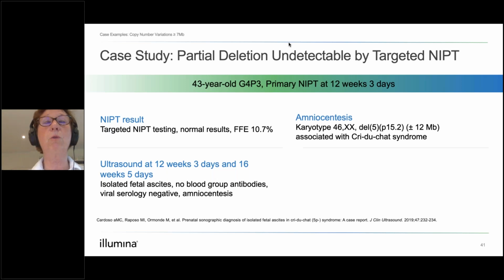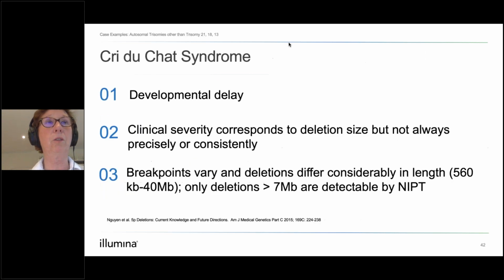And an amniocentesis was planned, and a 12 megabase deletion of chromosome 5 associated with Cri-du-chat syndrome was detected. Cri-du-chat syndrome comes with developmental delay. The clinical severity aligns with the deletion size, but not exactly. And the breakpoints vary, so you cannot identify all Cri-du-chat syndromes via NIPT, but any larger than 7 megabase is detectable.